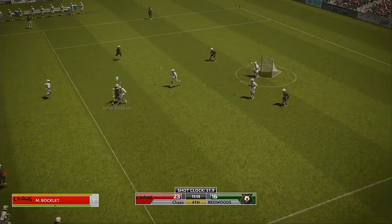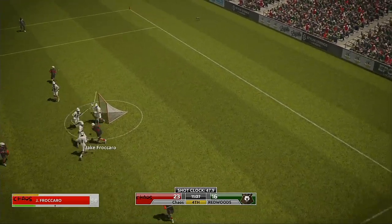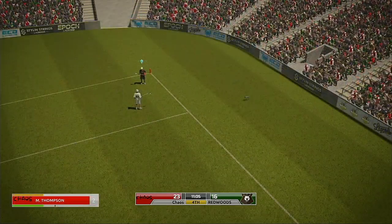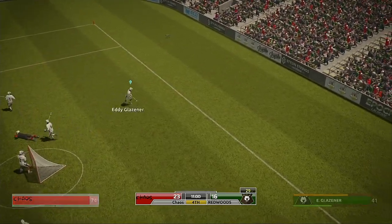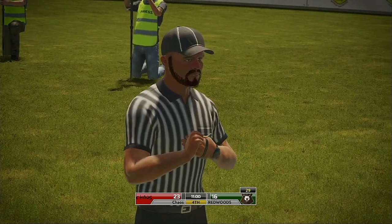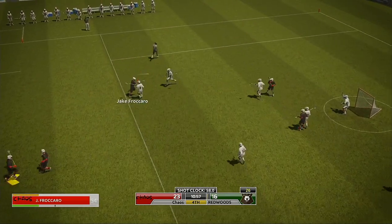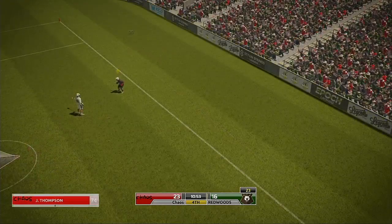Box. Side right. Shoots. Misses high. Thompson. Knocked loose. Walters. Green ball. Let's see what they can do. Right. Goes for the shot. Too wide on that shot.